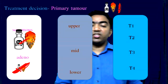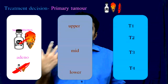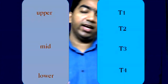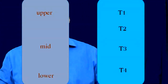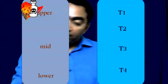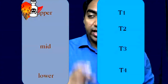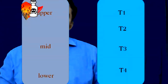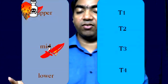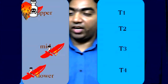If it is in the upper esophagus, it is in the anatomical jungle, in the neck. So the chance for invasion of the surrounding structures is very high. The chance for invasion to the larynx is very high, to the trachea is very high. So if it is in the upper esophagus, chemoradiation is more preferable than surgery initially, and then it can be followed by surgery. First approach is chemoradiation. If it is in the mid esophagus, there is a lot of space, you can approach very well, surgery is the mainstay of treatment. Lower esophagus, very often, again surgery is the mainstay of treatment.